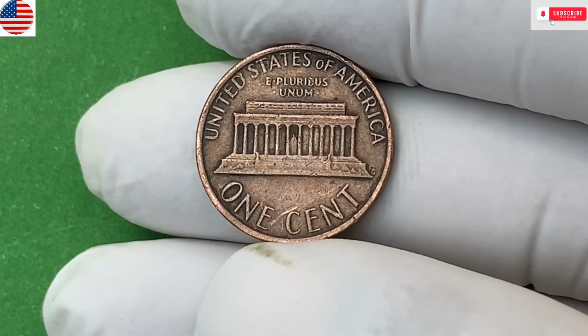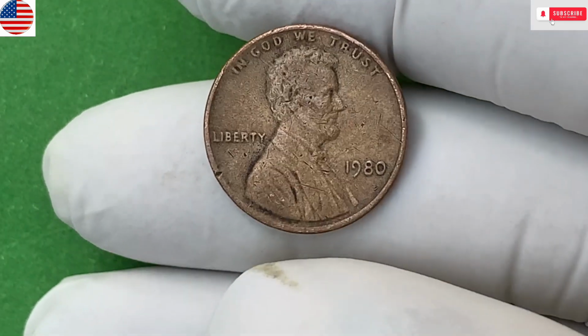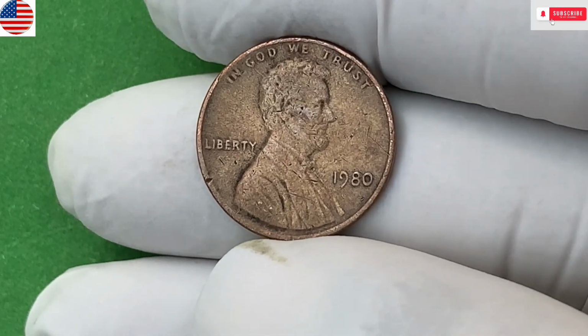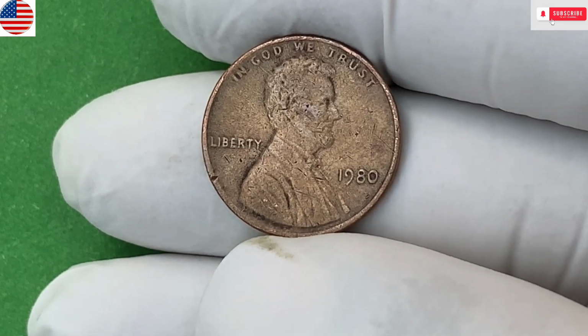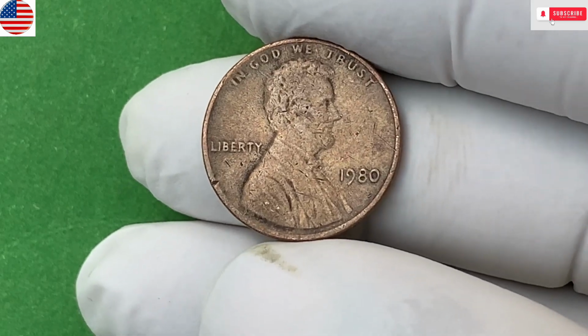A few were even struck on the wrong planchet altogether, meaning the coin was printed on a metal blank meant for another denomination, like a dime or a foreign coin. Just imagine holding a penny that weighs slightly less than usual, or shines with a silver tint instead of that classic copper glow. At first, it might seem like a trick of the light, but in reality, it could be one of the most valuable coins in your entire collection.